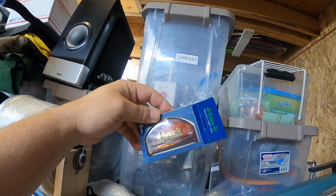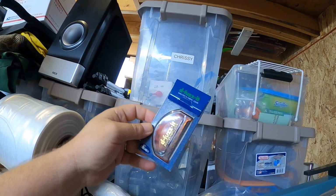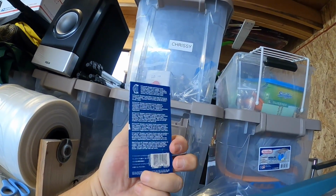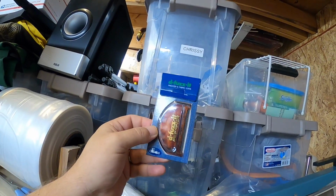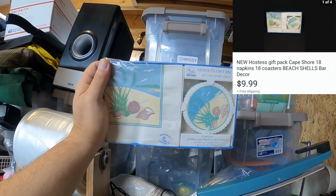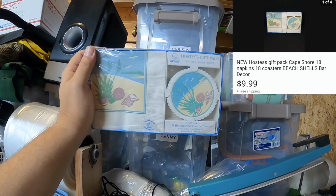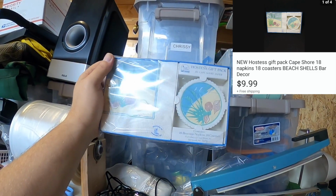Alright, sold this vintage Defuzzit. It's for sweaters, things like that. Don't know what the date is on this, but it sold for $9.99 shipped. Alright, sold this Hostess gift pack. It's napkins and bar coasters. This is an 18 pack, sold for $9.99 shipped.